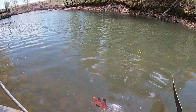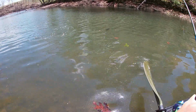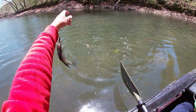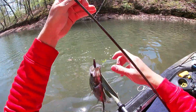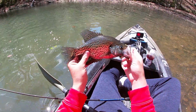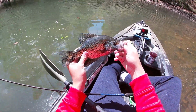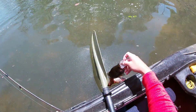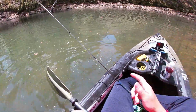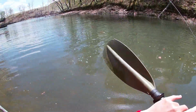That's a good crappie. That's a real good crappie. Yeah, another black crappie right there. Male too. Crushed that jig. That nice slab. That's awesome. That's tempting for me to keep this thing, but I'm gonna stay disciplined and keep covering some water. So I'm heading back. I might come back in over here and fish the spot some more. Catch some.